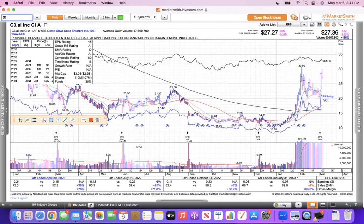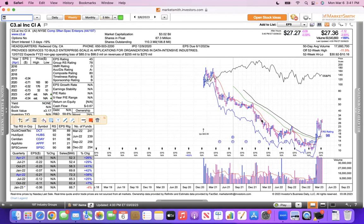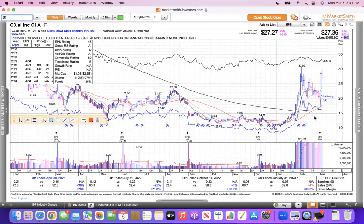This is AI. And if you just covered the ticker symbol and just looked at this thing, you'd have to say that, okay, it corrected like 90% and then formed a stage 1 base, and now it's trying to break out of a stage 1 base. I know it's AI and I know it's overvalued and blah, blah, blah, but hey, look at all these blue volume bars. Somebody's buying it. That ain't Aunt Sally. So that definitely has my interest as well.